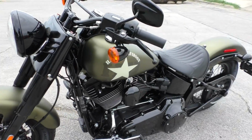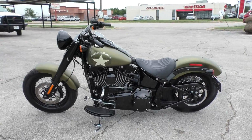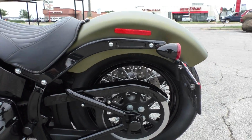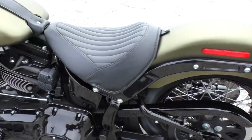It's one of our certified pre-owned motorcycles. So we do a multi-point inspection, test ride it, make sure everything's working correctly. Then we give it a professional detail. It's got a heel toe shifter.